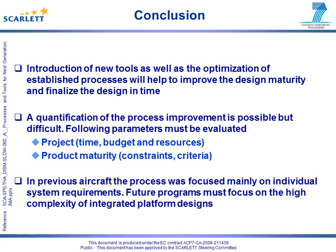The introduction of new tools, as well as the optimization of processes, will help to improve the design maturity and finalize the design in time. A quantification of the process improvement is possible but difficult. Project as well as product-specific parameters must be evaluated. Project-specific criteria are time, budget and resources savings, and product maturity specific criteria have parameters like reliability, availability, weight, etc. In previous aircraft programs, the process has been mainly linked to system development. Future processes must consider much more the aspect of platform design processes and their dedicated tools.